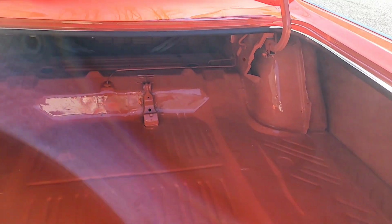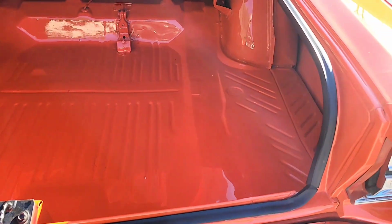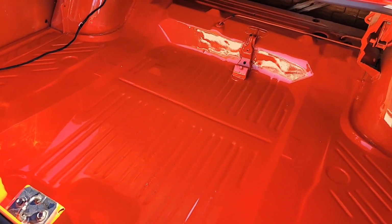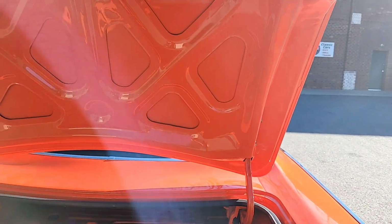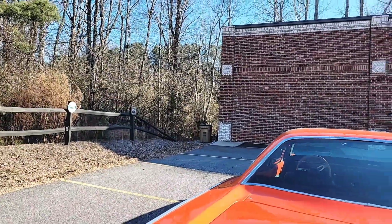Sorry about the shadows. As you've heard me say in other videos, I will be sure to shoot still shots of every angle of the car, including the undercarriage. And those will be up on our website, carcraftclassics@gmail.com. But you can clearly see, we've got a solid trunk pan here. Gorgeous. Quarters look good. Yeah, she's bad to the bone.